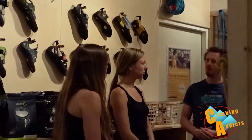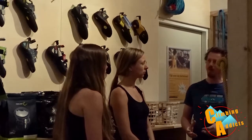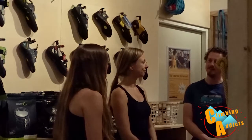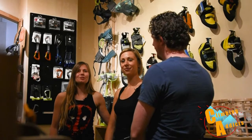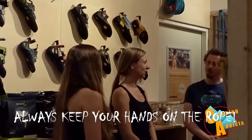It's a semi-automatic device. You still need your hands, but basically, most of the time you can let your hands go and it will block and you'll be safe. But my advice is never to let go of the rope. It's kind of dangerous, so better to pay attention. Always keep your hands on the rope, period.